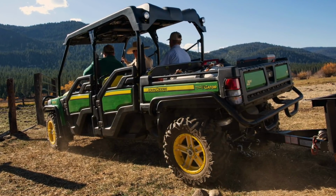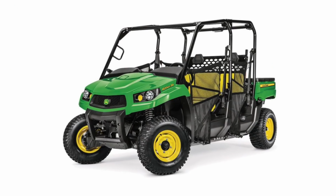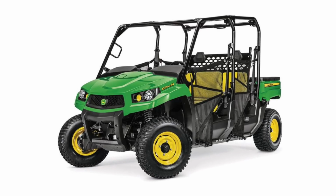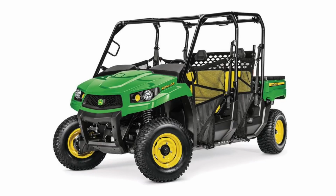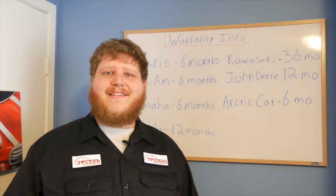So what's not covered by John Deere? Well, like the rest, any damage caused by normal wear and tear or lack of reasonable maintenance, along with abuse and racing or competition. And finally, we've reached the last one, and we've saved the best for last.